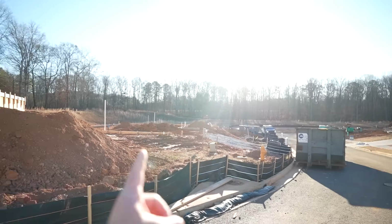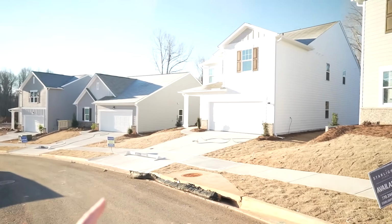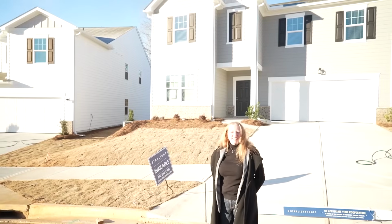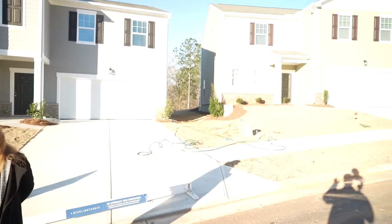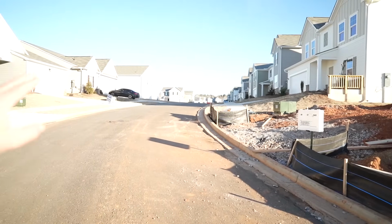Now, first of all, there's a lot of building going on all down here. Now, here's some of the houses. You guys can see basically no yard. Hey, Melody. So it's 6 degrees out, guys. It's freezing. You know, all of these are available. This is by Starlight. It goes down there. And I'm gonna take you guys, after we're done with this clip, to the top of this subdivision to show you guys how much more building is left. But before we do that, let's get some stats from Melody Wright.